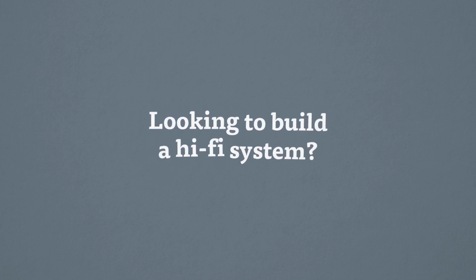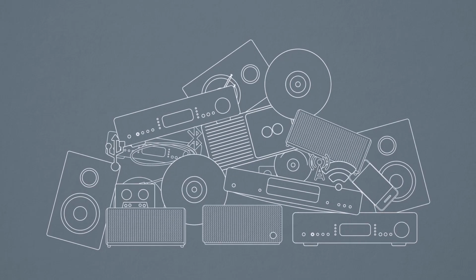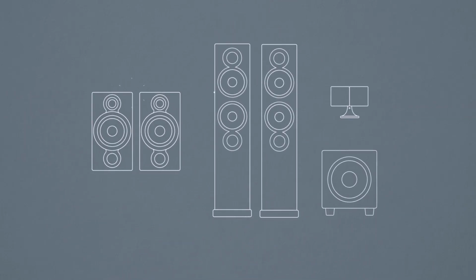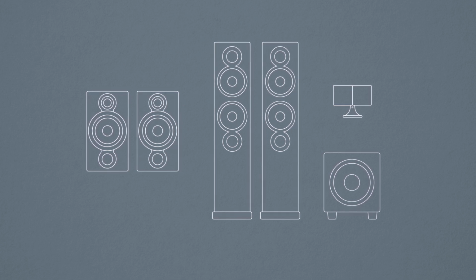Looking to build a hi-fi system? Not sure what you need? In this film, we're going to talk about the different types of speakers available and some things to consider before buying a pair. Okay, let's get started.